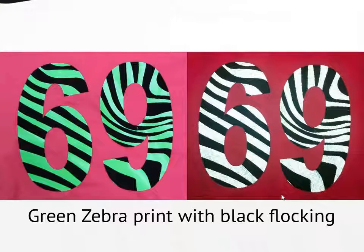Last, we have a green zebra print with black flocking. Animal print is another big trend right now, and you can achieve it easily with your customized stitch foil.